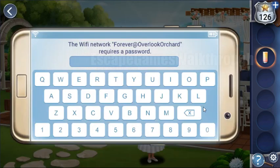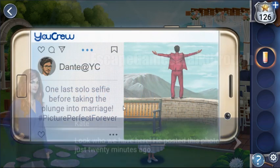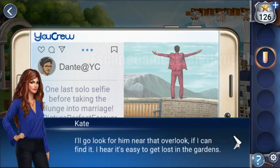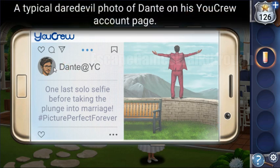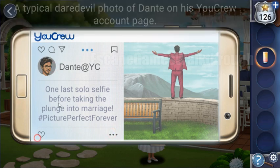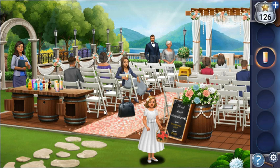Let's type this password here. L1 O5 V2 E3. We have activated the Wi-Fi, and here's the photo that our groom is standing on the edge. So it's kind of a selfie before the wedding, but actually as we have a gate here, it's kind of a crime scene. So we have seen this photo.